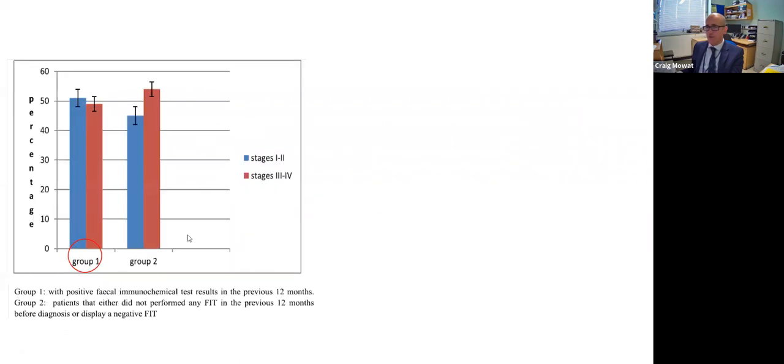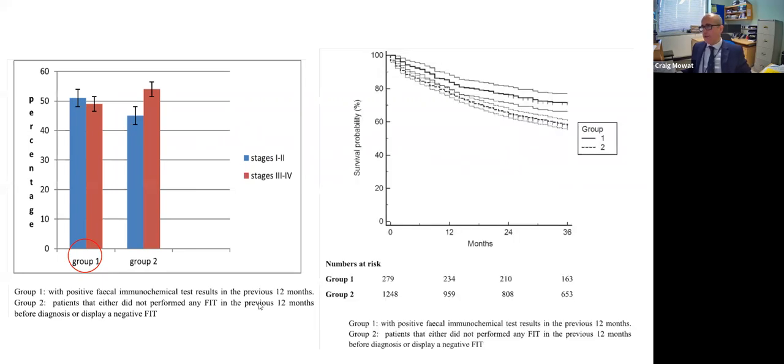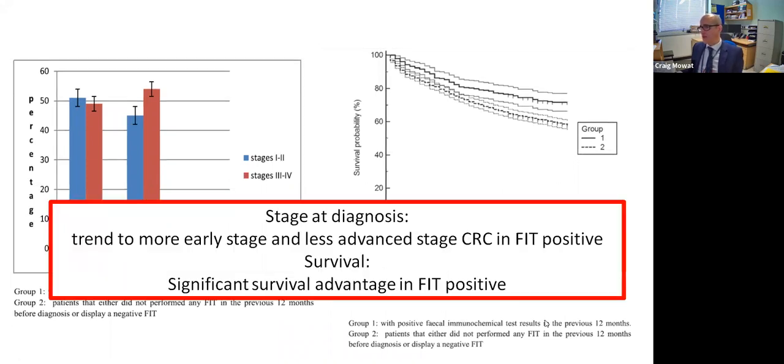And what they showed was, if those patients took a FIT test and it was positive, they were more likely to present with early stage cancer, here shown in blue, and less likely to present with cancer at advanced stage, here shown in red, compared to patients who did not perform a FIT test in the workup. And this graph here, for the first time, suggests that having a FIT test in the workup would actually impact on long-term survival, with a survival advantage in those patients who did a FIT which was positive. The inference being that if the FIT test was positive, this perhaps might lead to more speedy investigation.